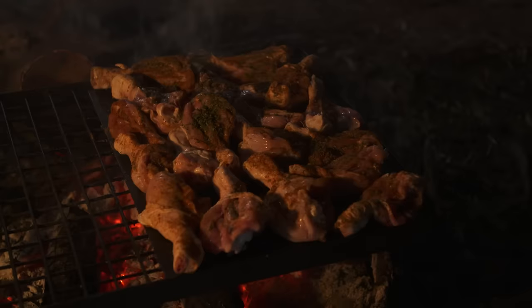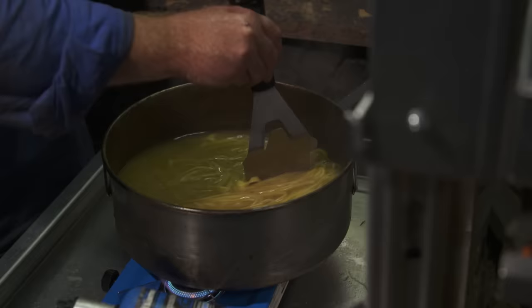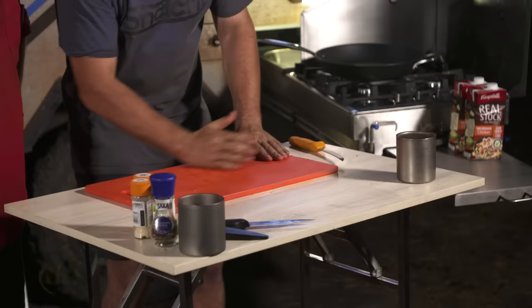Well, mate, Brennan's good with the chicken. He's getting that turned. We've got Ruben on the pasta. This is a bit of a team effort tonight. Now, here's a little tip for you guys. If you've had raw chicken all over a cutting board, instead of cleaning it, don't waste your time, turn it over. You don't want raw chicken on everything.